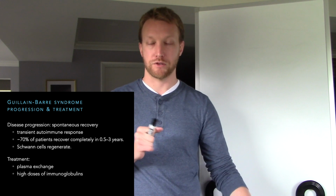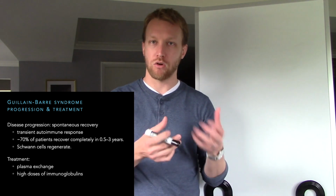That'll lead to metabolic stress, same thing that we've covered time and time again. For the most part, we're going to see spontaneous recovery in the majority of cases because Schwann cells can regenerate. So glia are not post-mitotic like neurons. They can go through the cell cycle and make more of themselves. As far as treatments go, what we need to do is prevent that autoimmune targeting of myelin proteins, and this can be accomplished through plasma exchange to try to get rid of the autoantibodies, or we can mask the autoantibodies or suppress the chronic inflammation that occurs by using intravenous immunoglobulins. So we put in a whole bunch of antibodies that kind of get in the way of these autoantibodies, either targeting myelin or mounting an immune response to myelin.